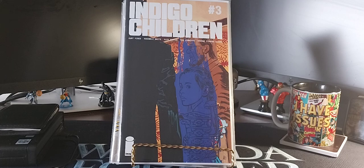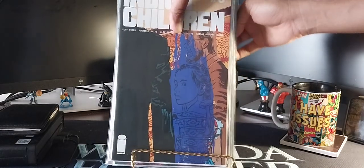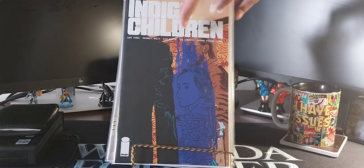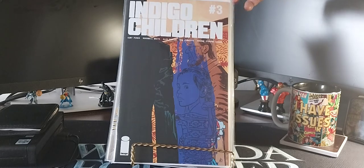And then Indigo Children number 3. Read issue number 2. Very good series here. Highly recommended. Kind of similar to the other book I just showed in terms of storyline. What was it? The Ambassadors.